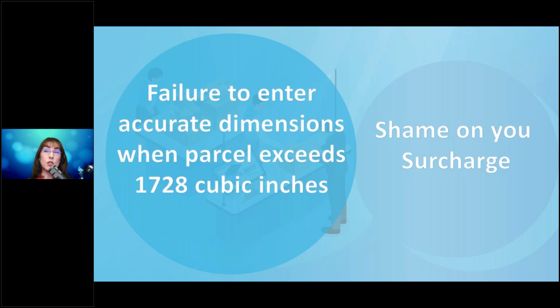So that's a 12 cube box, but it could be, again, it could be a different shape. So just doing the math real quickly, let's see, I'm gonna just 36 times 3 times 3 equals, no, that doesn't even come close to it. So a tube wouldn't come close to this one. But this is an absolute point that you need to enter accurate dimensions. Like I said, if you're going to err on the side of caution. Darren, do the math. 48 times 6 times 6 does not equal 1728. So you won't get it. It's not subject to an accidental shame on you charge. However, it exceeds 30 inches in length, so it would be subject to the $15 surcharge.